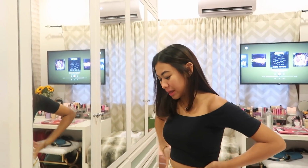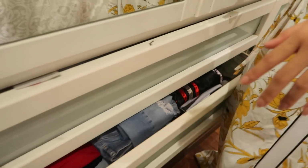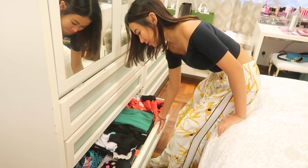I think I bought too much clothes. I have skirts, jeans, other stuff. If you guys can tell, I have a lot of pants, and this is all pajamas basically. Very self-explanatory, as a lot of things in my room is. The last bottom, I tried to open it with my feet, but I'm not skilled enough.